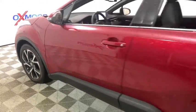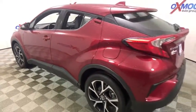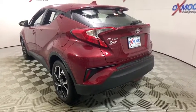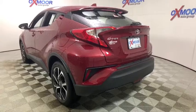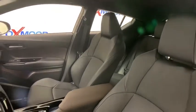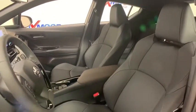2019 Toyota CHR. The Toyota CHR's fresh design makes it stand out in the crowd, and the interior oozes with style. The CHR handles like a race car and has all the safety features you'd expect from a Toyota vehicle. This vehicle has less than 5,000 miles.